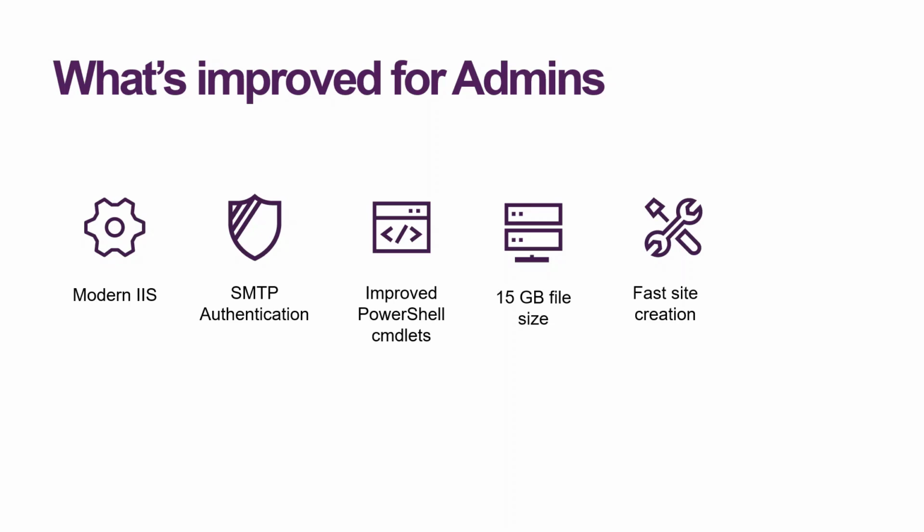Next, we've got fast site creation. So if you've ever used SharePoint on premises, you've probably experienced a new site taking easily a minute to create. Worst case scenario, you may have experienced things like timeouts for complex sites. And now in SharePoint 2019, we've actually got the most common templates optimized so that they'll only take a few seconds to create. So this makes it a lot easier for the provisioning cycle. Even if we make it available to users, it takes a few seconds and they can create new sites.